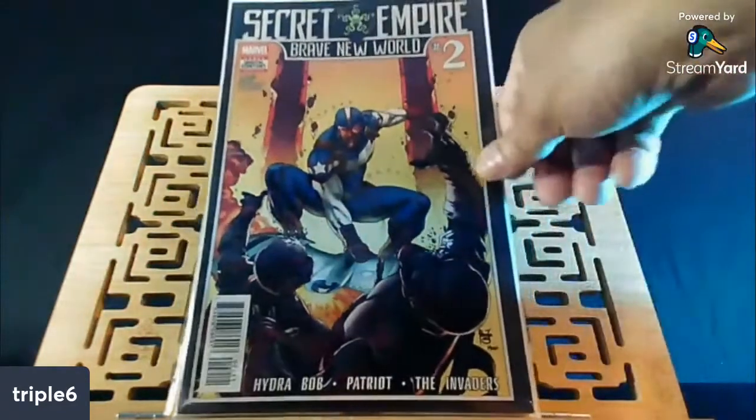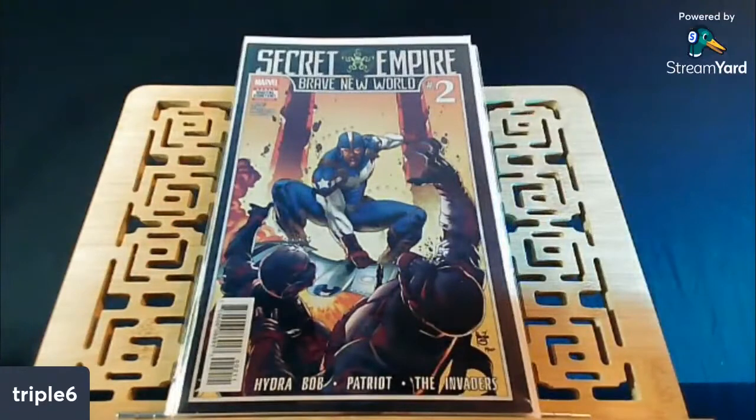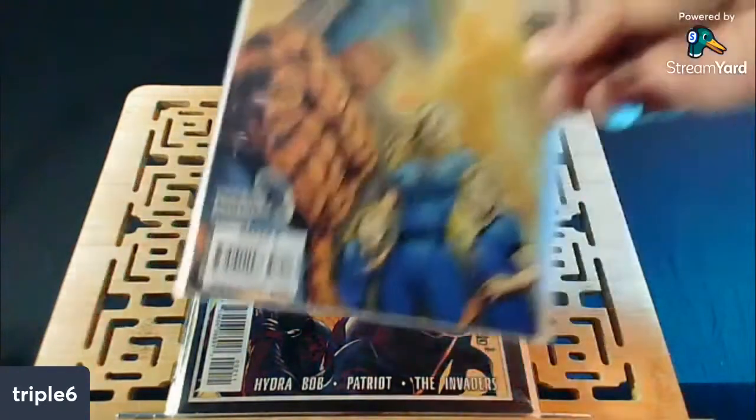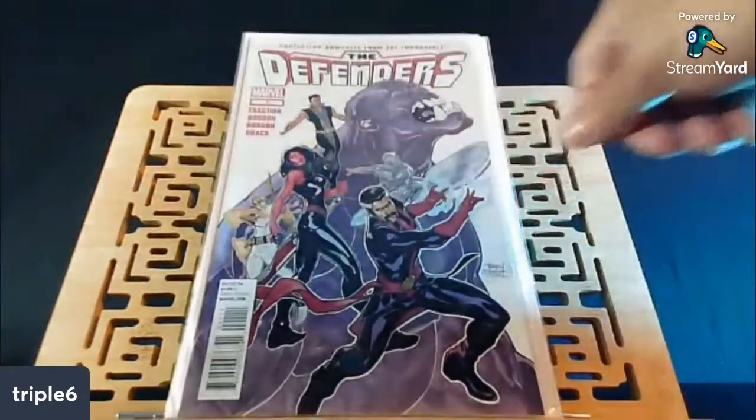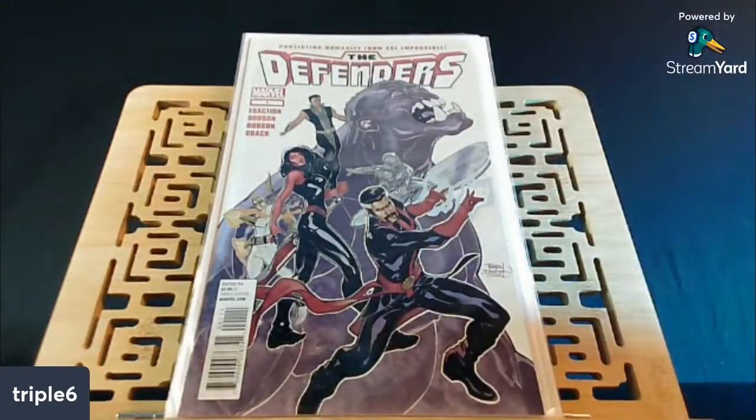I've talked about this. This is Secret Empire number 2. This is in that Isaiah Bradley vein. I think he becomes this guy. He's not Isaiah Bradley, but he becomes the second Patriot. I've shown multiple variants of this cover. This is Fantastic Four number 570, first appearance of the Council of Reeds. I found another one of these in the dollar bin, that Defenders number 1.